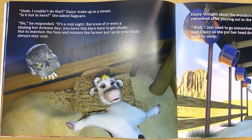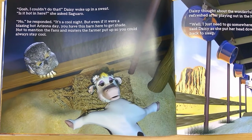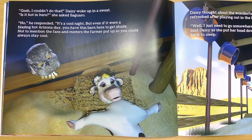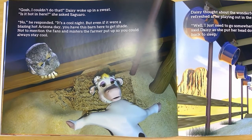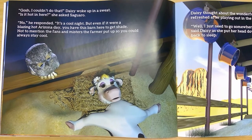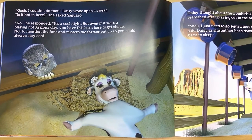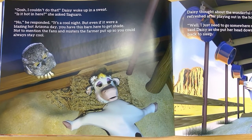"Gosh, I couldn't do that." Daisy woke up in a sweat. "Is it hot in here?" she asked Saguaro. "No," he responded. "It's a cool night, but even if it were a blazing hot Arizona day, you have this barn here to get shade. Not to mention the fans and misters the farmer put up so you could always stay cool."